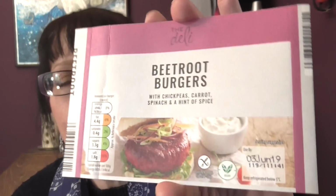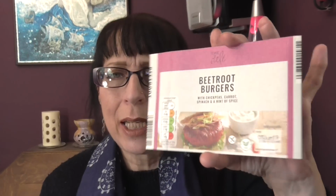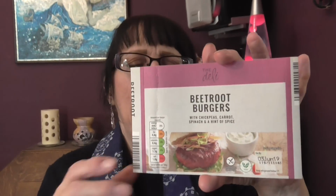Oh, this was funny. I wanted something different for my tea when I went out the other week, and I saw these in Aldi. The beetroot burgers. Now, I absolutely love beetroot. It's beetroot with chickpea, carrot, spinach, and a hint of spice. They were dreadful. Absolutely dreadful. How anyone can eat those, I do not know.